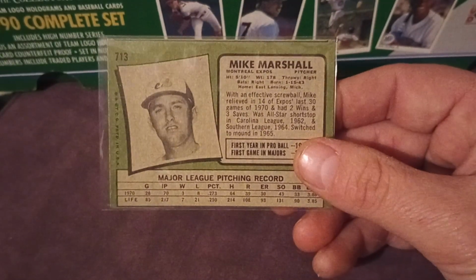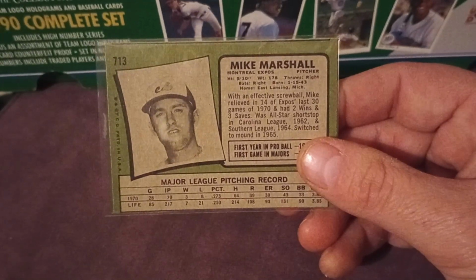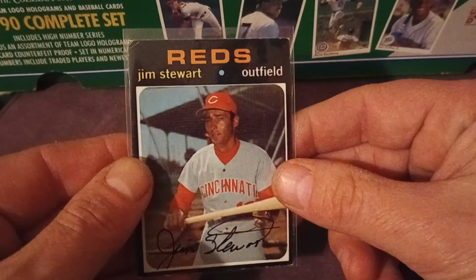But that's kind of how I treated it, and I sort of looked at other cards like that. And it's a high number, 713. That's Mike Marshall, so two Expos. And then we had Jim Stewart.